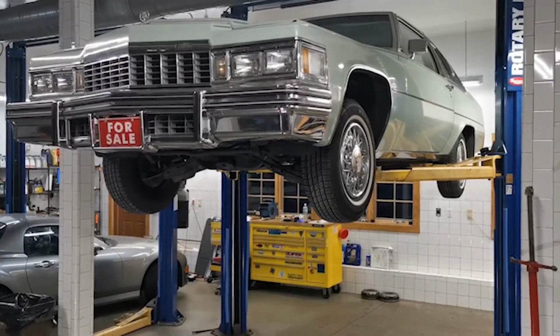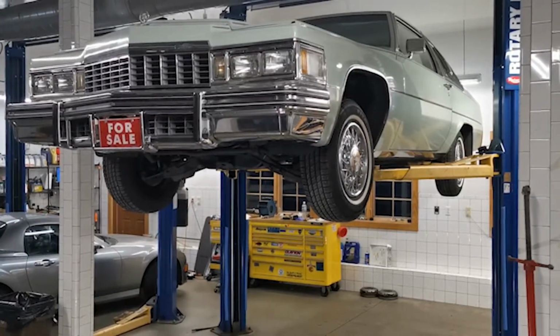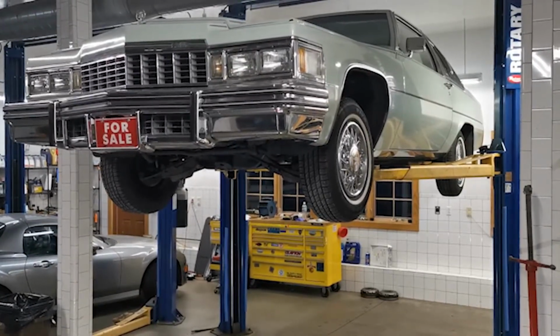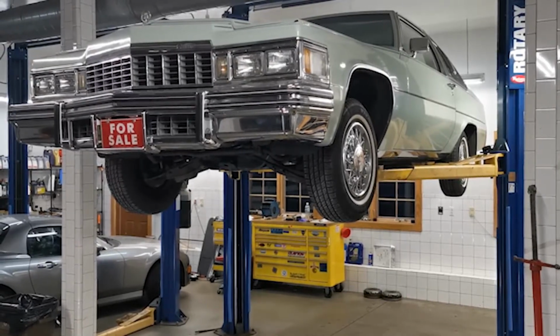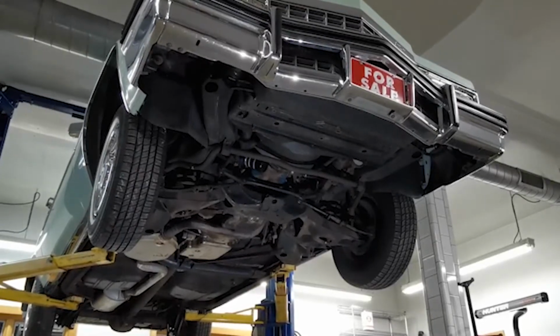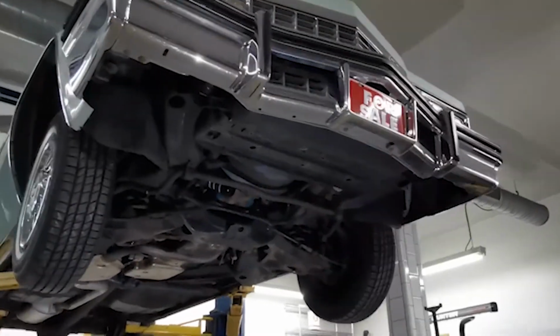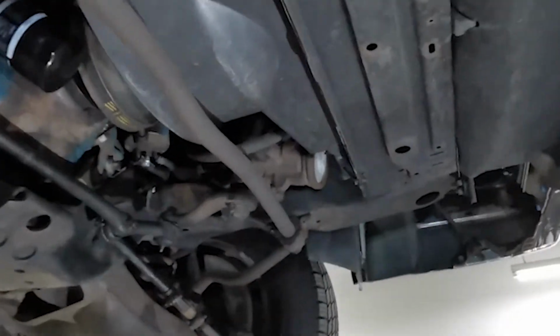Majority of its time it's spent in Arizona. That's why we have the pleasure of viewing such a spectacular, well-preserved original condition. So let's take a closer look. We are going to start from the front of the vehicle, and we'll take a first quick walk around the underbody, and then we will spend time in each particular section.